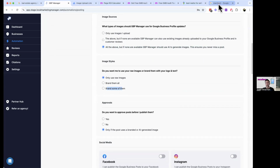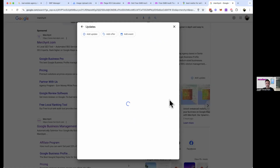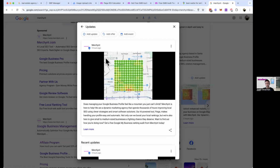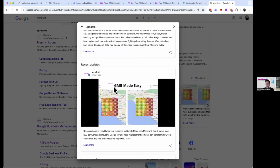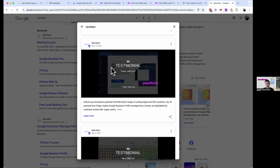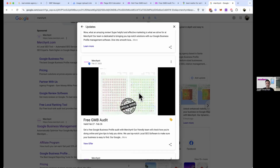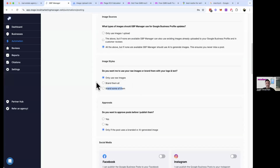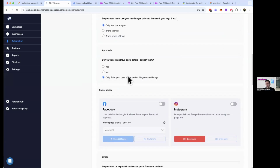So like the example of that, if I go back to our profile, this image, there's no branding on it. Whereas if I scroll down, you can see this one has our logo and some text. This one, no branding. This one, well, actually, this is a review one, which I'll show you in a minute. Another review one. This one has branding. So you can decide the style of images that you want, and if you want to approve them: yes, no, or only if there's branding or it was using AI.